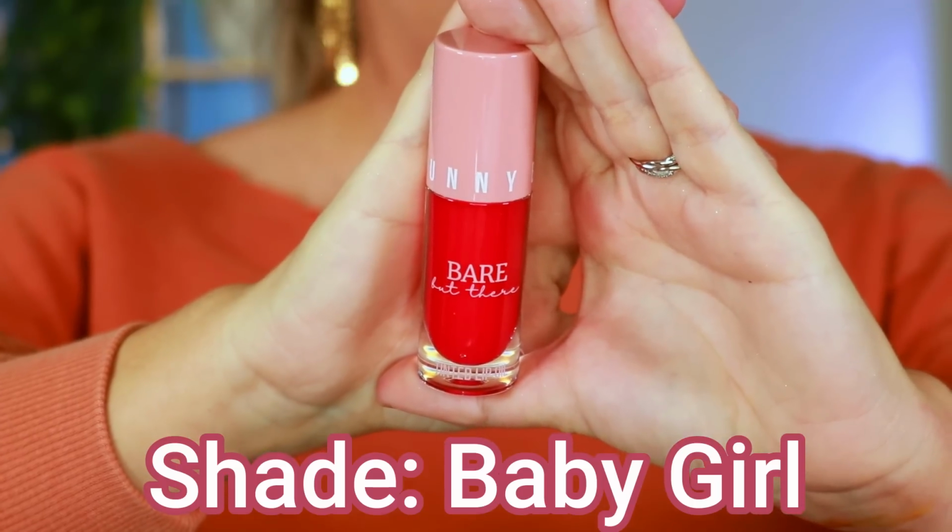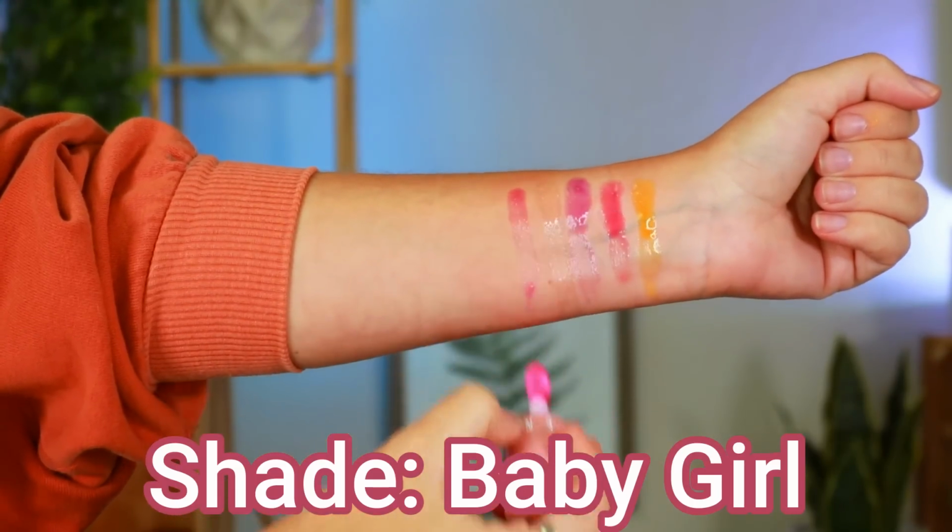All right, next we have the shade called Baby Girl, and this is going to be a very sheer pinky tint. So if you like more pinky stuff, this is going to be the one for you. I think the name on this is so freaking cute, Baby Girl. So here's the shade called Baby Girl, and this is supposed to be a very sheer pink tint.